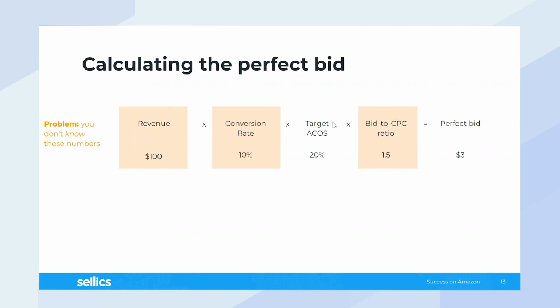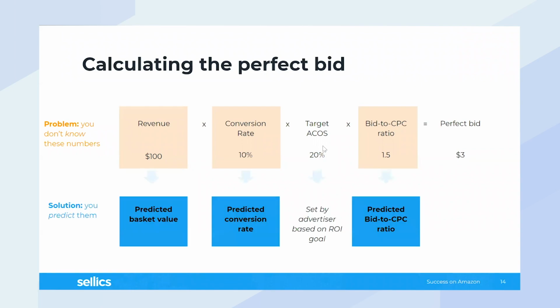The only number you know is the target ACoS, because this is a number that is set by you as an advertiser. So you know how much you're willing to pay, but you don't know how much money you'll make for the next click on your ad. You don't know the conversion rate, and you also don't know the bid to CPC ratio. That is a fundamental problem. So what do you do if you don't know those numbers, but you need them? Well, essentially, you predict them, right?